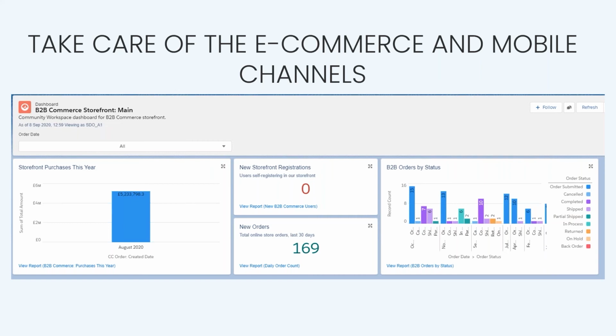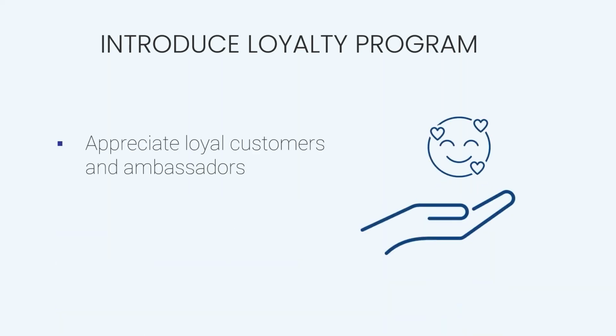Actually, here basically the sky's the limit, and we can manage almost all of the business cases that you can imagine, based on the data that is stored in the one platform. So when all of those things are in place, the good way of further development of the loyalty of the client in general is to build the loyalty program in which you appreciate loyal customers and ambassadors with better discounts, with better margins for your partners, for instance, and also where you can use gamification to motivate them to even better performance and even bigger engagement.